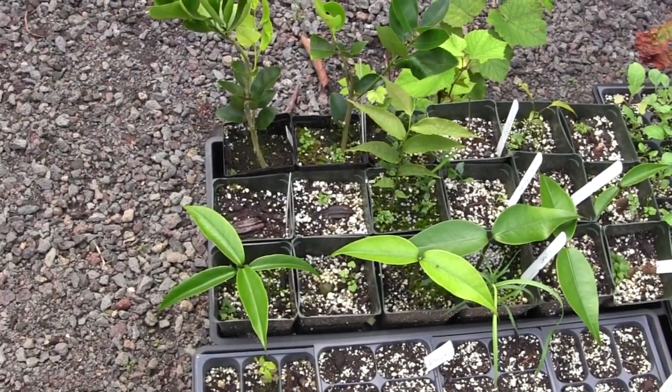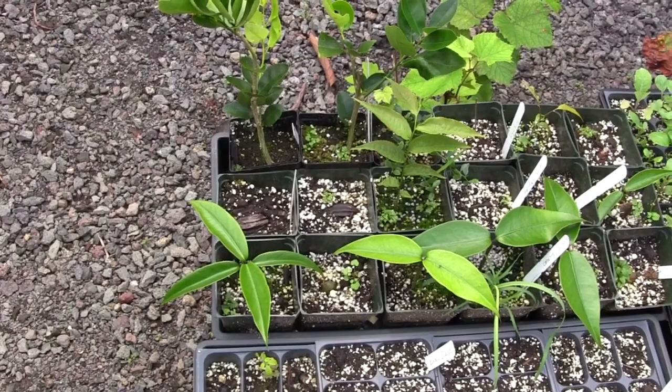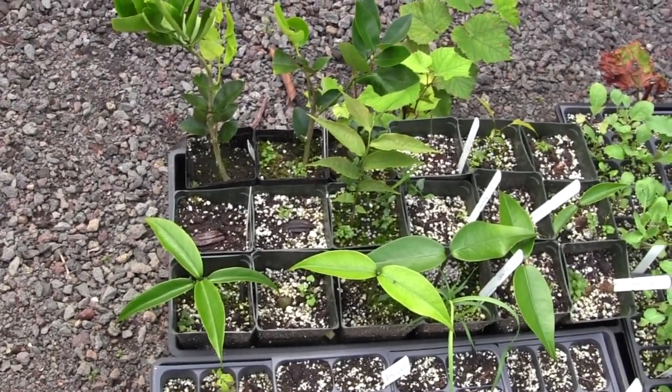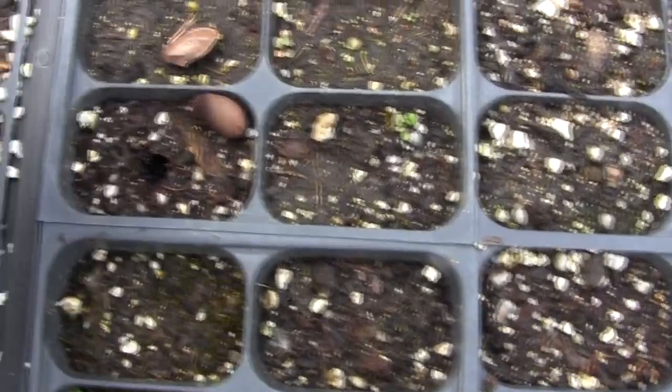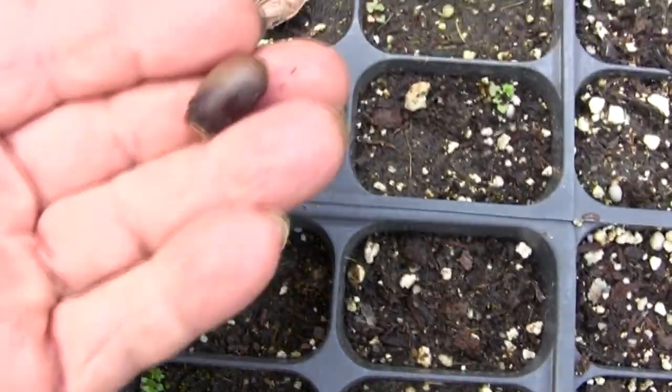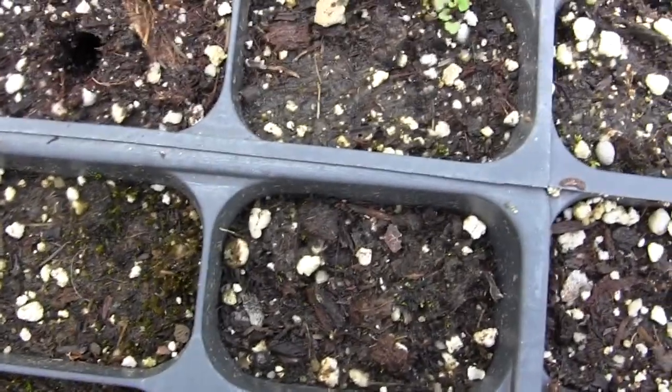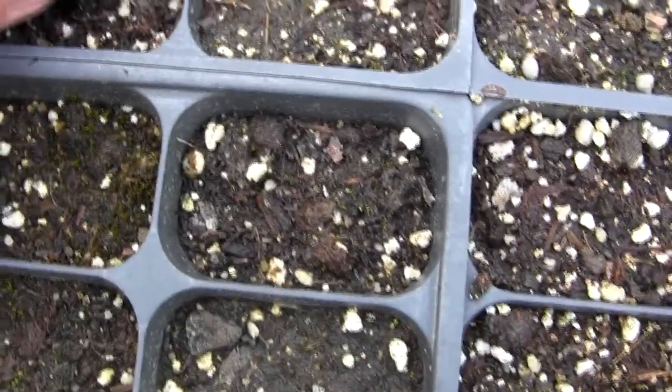I see that one is growing real nice and strong here. It's ready to put into a different pot. See, it's all about observation. There is no way that that seed took itself out of that hole. This is the stupid cardinals again.